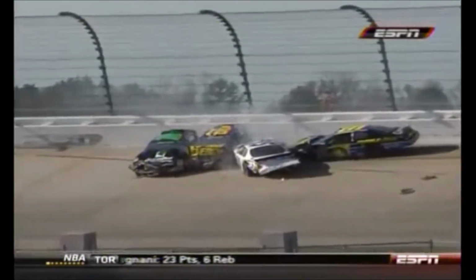The 66 got up into him. Let's go on board with Steven. Just listen. Still pedal. Still pedal. Pedal to forward. 2 outside. 4 wide. 2 outside.